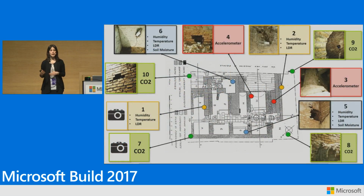In this slide, you can see a map of the archaeological site and some sensors that have been positioned inside of it. As you can see, we have different types of sensors. That's because archaeologists needed different type of data. And basically, they choose what kind of data they needed in order to take actions, in order to understand, for example, what kind of restoration process should be applied to the different paintings.